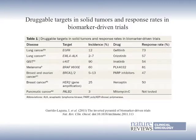However, the druggable targets in solid tumors and response rates in biomarker-driven trials, there are very few of these drugs. But when you look at the right side of it, gefitinib, crizotinib, imatinib, PLX 4032, the PARP inhibitors, Herceptin, and mitomycin C, not yet tested, response rates vary from high 40% up to 73%. So these are very significant gains in treatment efficacy.